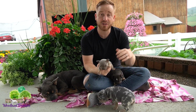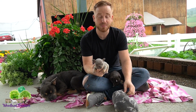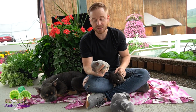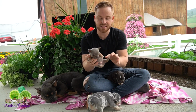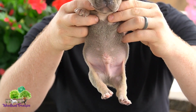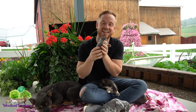You might not have the luxury to have another litter at the same time to move a puppy to, depending on how many pups you had. So you can definitely bottle feed if you need to, which is totally fine. But the biggest thing is just checking and making sure that it is getting full. You want to make sure that the runt has this nice little round belly you can see there. That shows he's definitely getting some milk, and you can feel it.